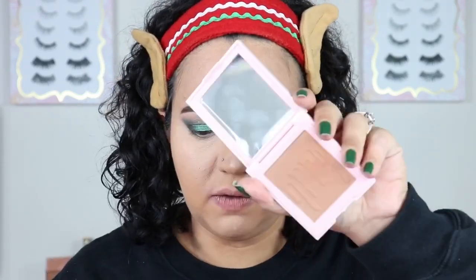Alright, so now that I have contoured the face, I'm going to go in with my bronzer, and I'm going to be using one of the Kylie bronzers in the shade Almond.